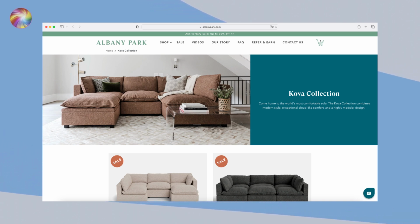Modular design. I love how customizable the Kova is. It was easy to change the configuration to fit my living room when I moved to a new place.